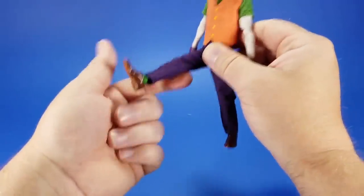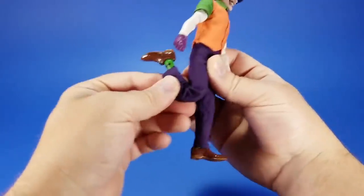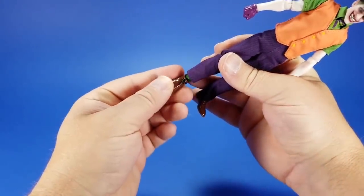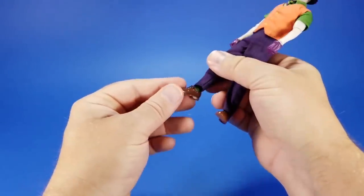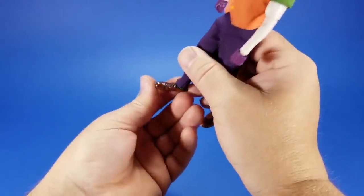Hip goes forward pretty much all the way. Back, out. There's a swivel there. Knee, if you let the pants ride up, it gets most of the way up. Looks like kind of a dumbbell joint, ball joint going down into the ankle. You can go back, forward, tilt. And I was going to say toe, but there's no toe. I'd like to see a toe.